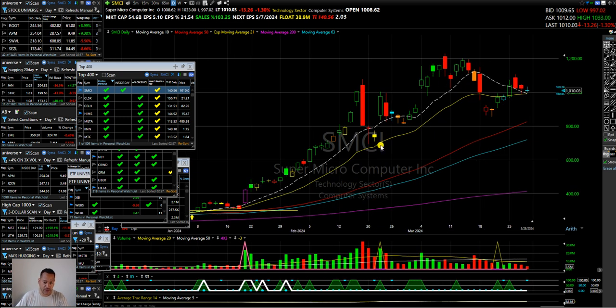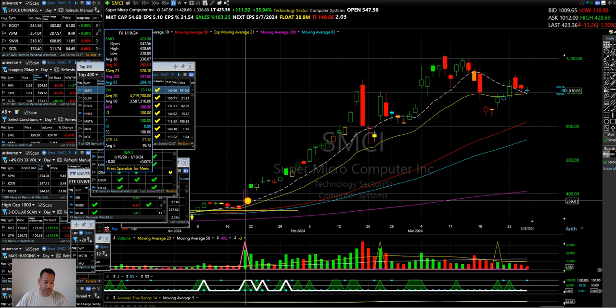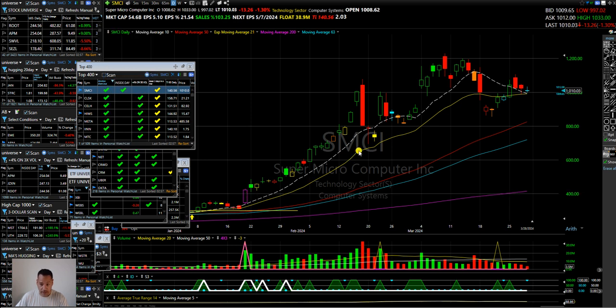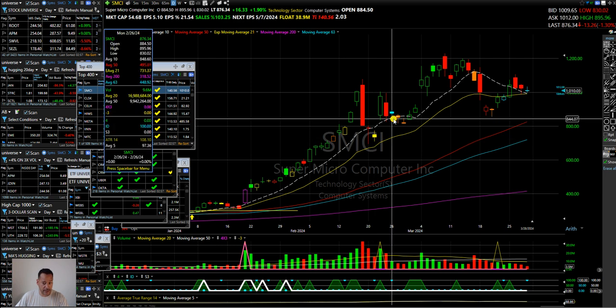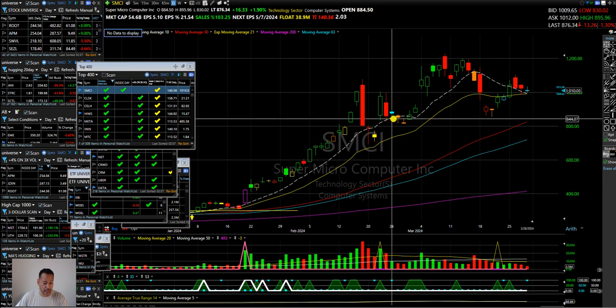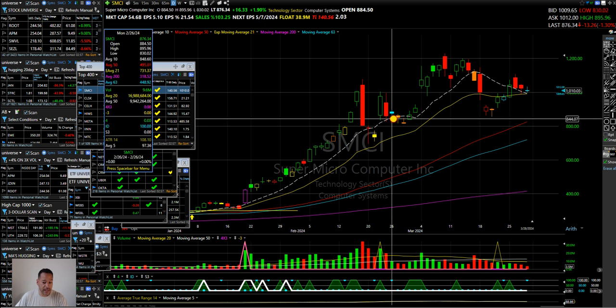I have these color candles here. A purple candle means any stock over the last 40 days that was up 4% or more on that one given day on 3 times the average 20-day volume. The yellow candle, that's an inside day. This light blue candle, that's an inside day on the lowest volume in the last 10 days.